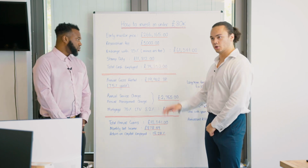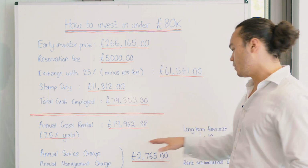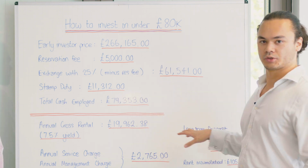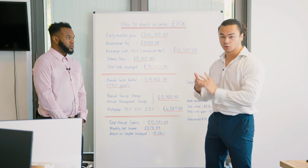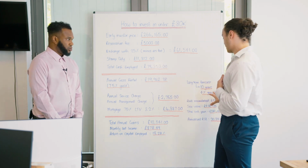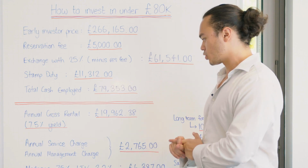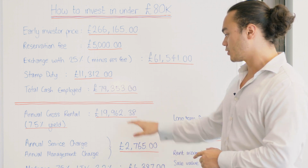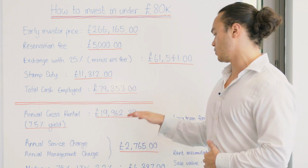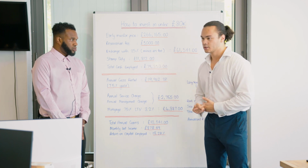So firstly, what we'll do is we'll run through the cash flow, so your sort of annual cash flow, and then what we'll do is we'll look at the longer term forecast. You know, we see this as a long term investment, so this for me personally is probably the key number here. But looking at it annually, so we're looking at a gross rent of just under 20,000, so 19,962.